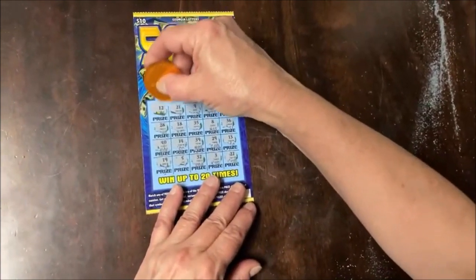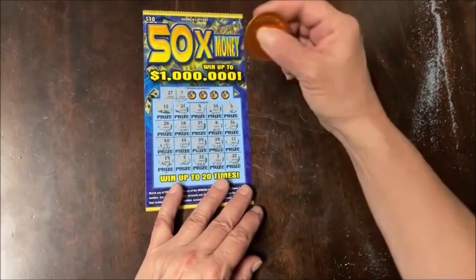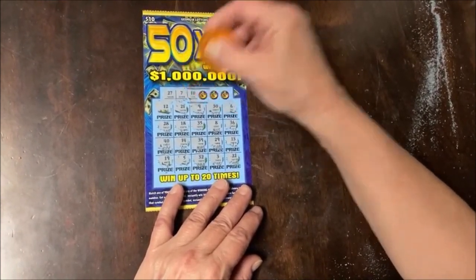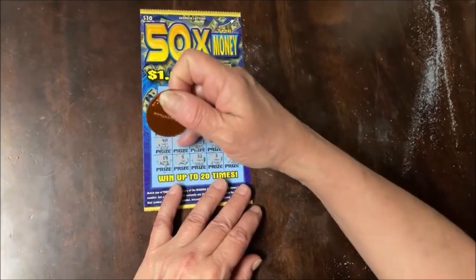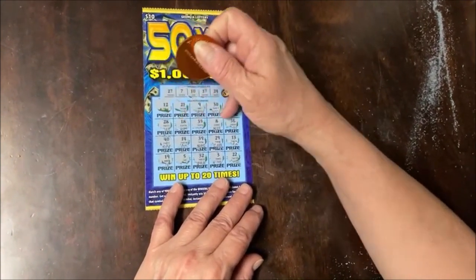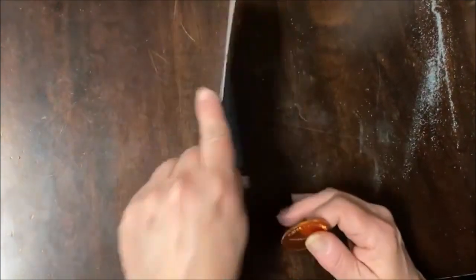All right, first winning number is a 27. No 27. Next one is a 7. No 7. Next one is 10. And no number 10. Next is 37. No 37. Next is 24. No 24. And a 26. And no 26. Let's get that over to the side.